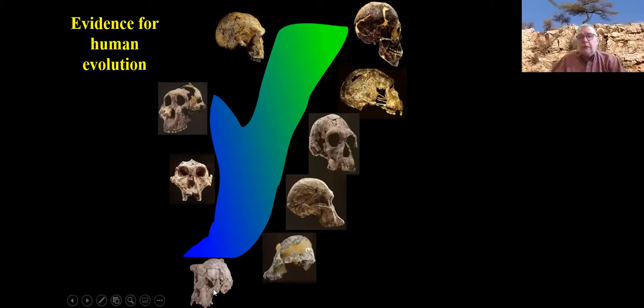We start somewhere around 6 million years ago. The genetic data suggests that chimps and humans diverged between 5 and 7 million years ago. And so we have some curious fossils, such as this one from 6 to 7 million years ago, Sahelanthropus chadensis, which might be a hominin ancestor. It might be a gorilla ancestor, who knows?